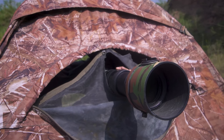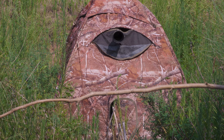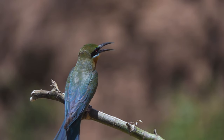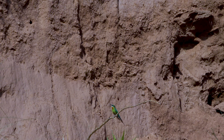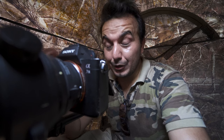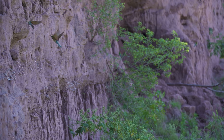It's well over 38 degrees here in this hide. To be honest, it's more of a sauna than a hide, but nevertheless, it's a good vantage point to watch this male bee-eater going about its business. A perch like this one is worth the struggle. It has a clear view of the nesting site, which is important because colonial living is fraught with intruding neighbors. Neighbors who might want to steal your nest.